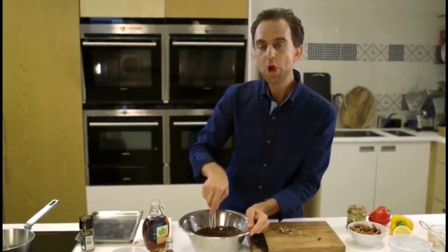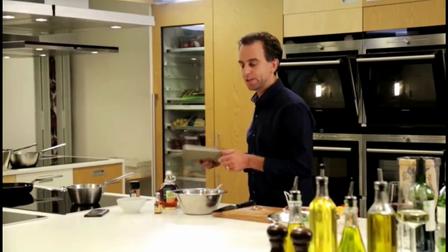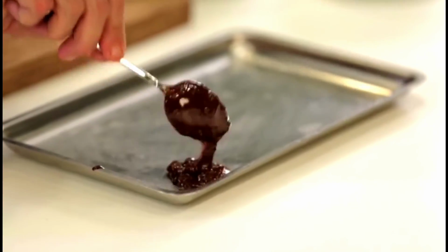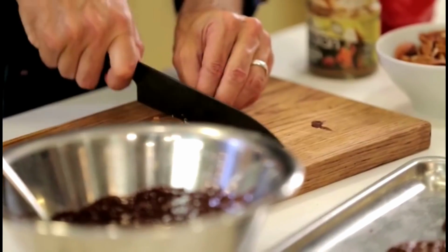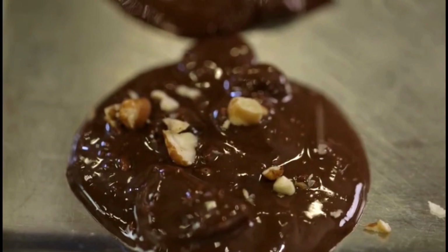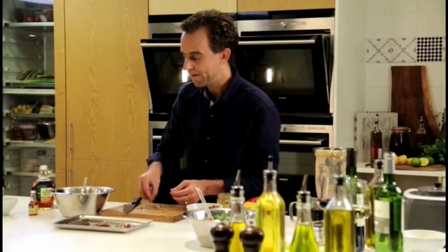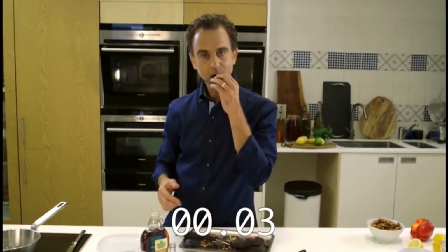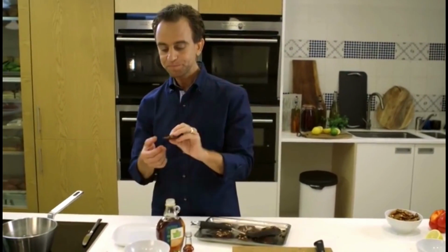These are actually no-bake cookies, so no baking is required. All that you need to do is you place the batter onto a sheet like this, top it with a little more bits of pecans, and then we'll place this in the refrigerator for about 5 minutes. There we have it. The perfect way to end your meal.